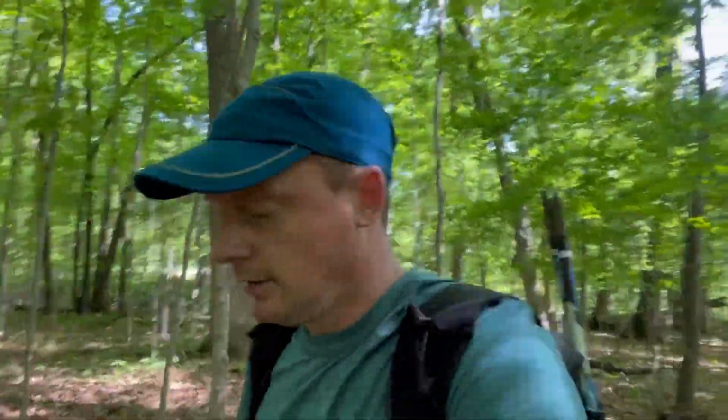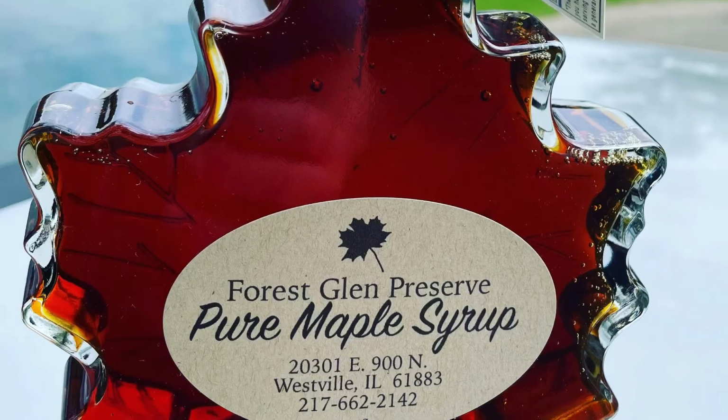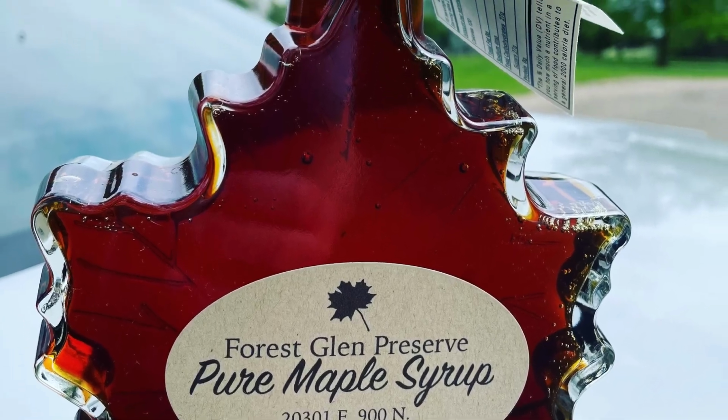And I'm coming up on the visitor center here soon. And I do wanna say that everyone I dealt with on the phone and when I got here to do the registration, they were absolutely wonderful. Full of information, courteous, polite. So special thanks to them for being able to accommodate me. I really appreciate it. And I got some maple syrup.